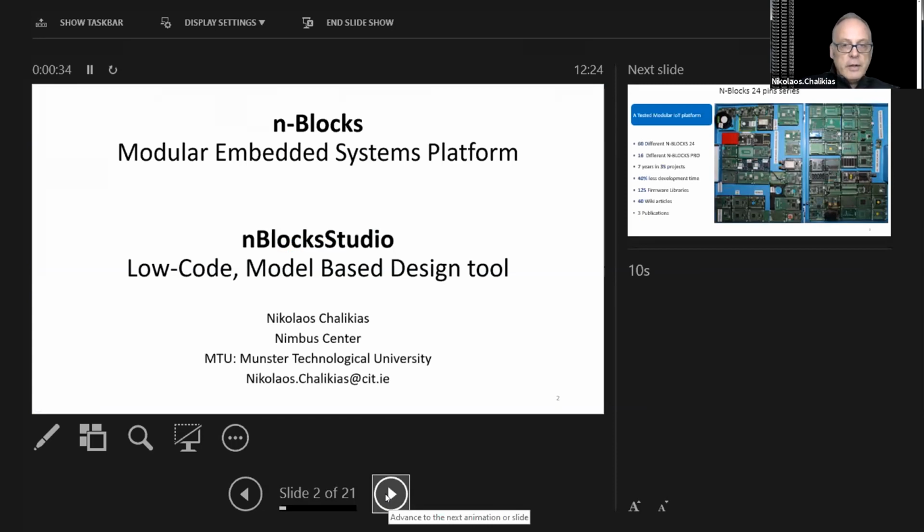So let's start. What is NBlox? NBlox is a modular, low-power embedded system platform based on standardized pinout and form factor. NBlox adopts a plug-and-play concept where computing, sensor, power, and communication boards can be plugged together to achieve a particular embedded system architecture and capabilities.